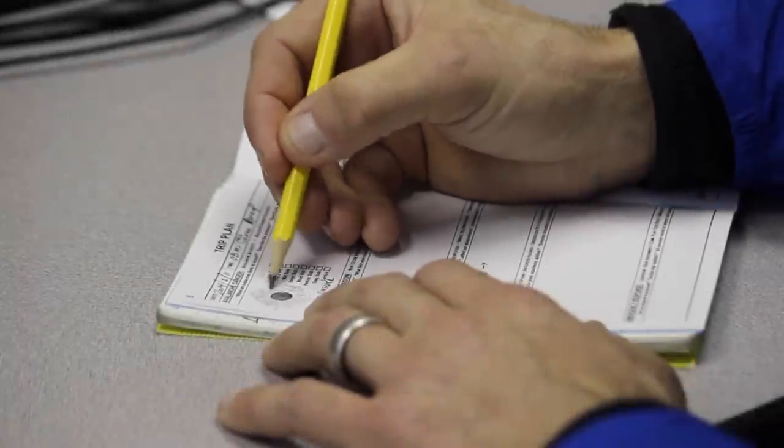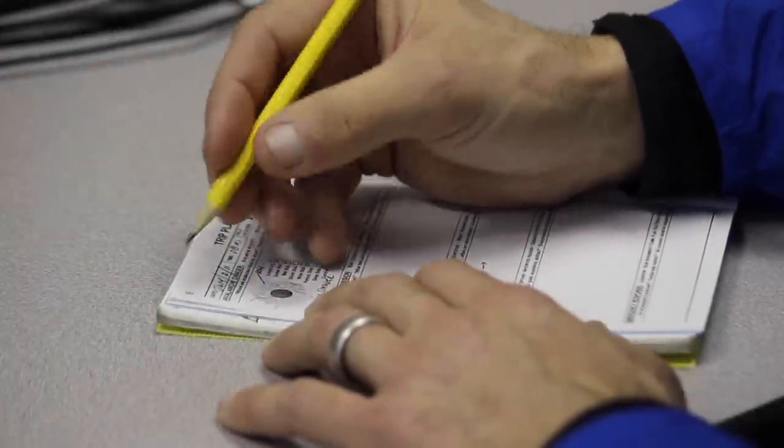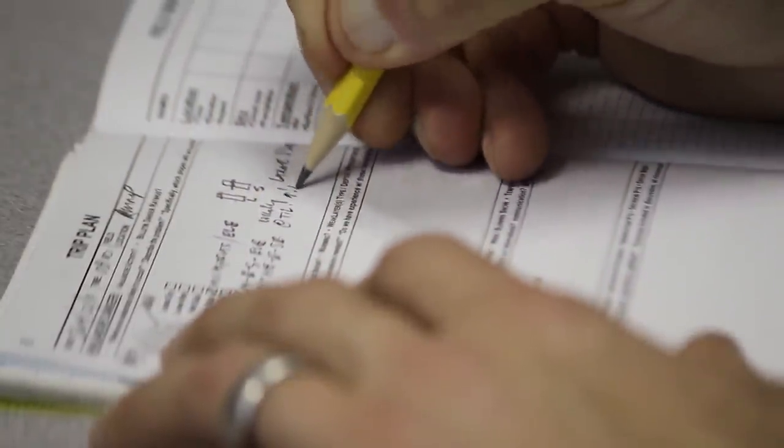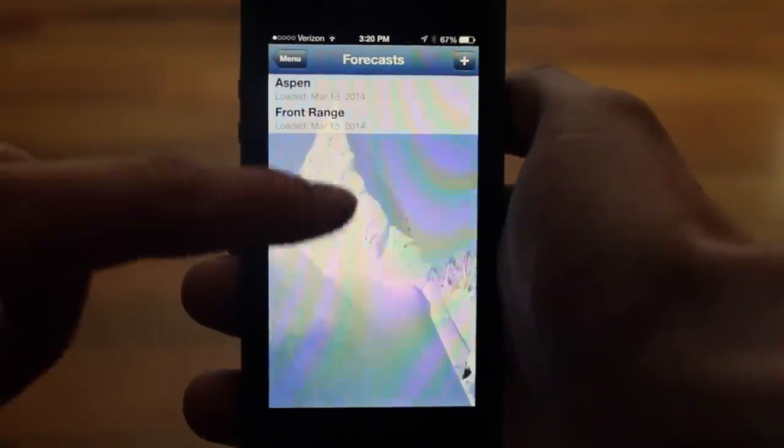It is a good idea to record the key details of the avalanche forecast in a field notebook, and this is a best practice that many avalanche professionals incorporate into their daily routines. At the very least, it is a good idea to carry the forecast on your mobile device using an app like the BCA Tour Planner.